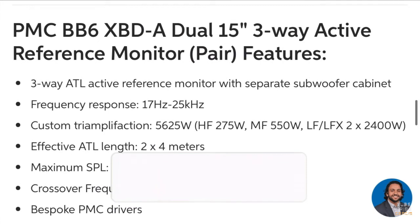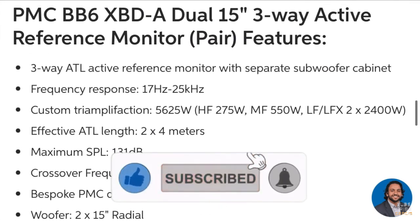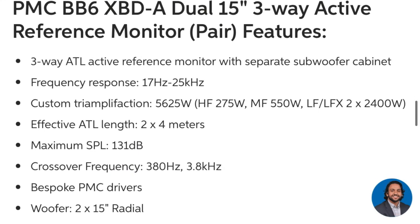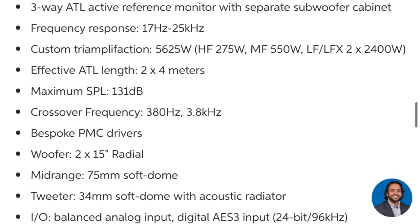As you can listen to all of that and see, this PMC is not just any ordinary speaker like the JBLs or the Yamaha or those type of speakers, the M Audio. This is a whole different type of range and also price range, quality of sound, and I think you're gonna get the best for your money.